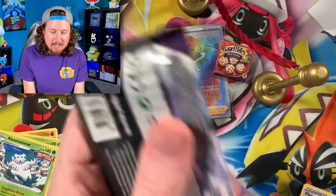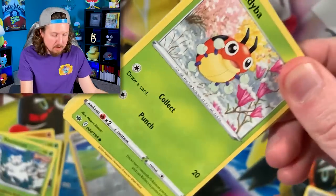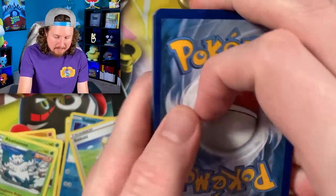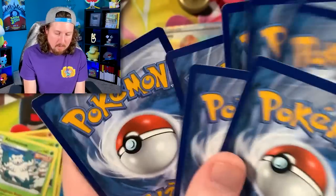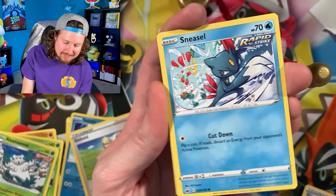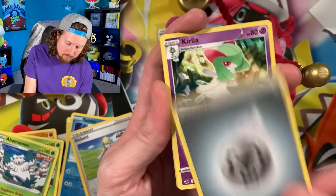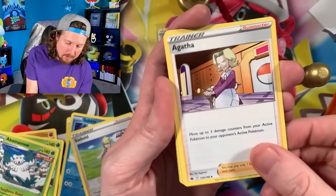I see Chilling Rain there again. Okay, so if you're looking for where all the Chilling Rain went, it's inside of these boxes right here, apparently. All right, here we go. We got a Porygon, Swirlix, Sneasel, Snover, Energy. Put that right back there in the filing cabinet.